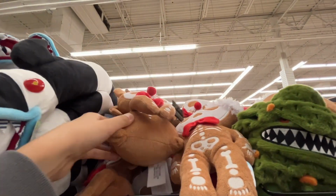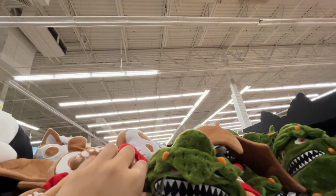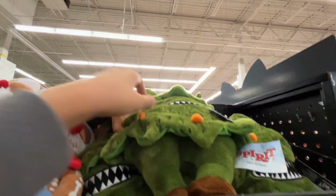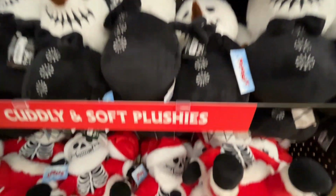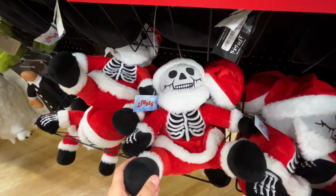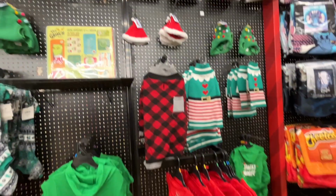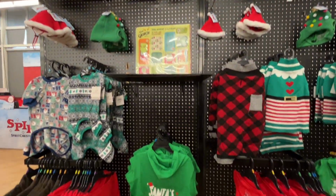We have a horror gingerbread reindeer. And then we have a gingerbread Santa. And one of the horror Christmas trees. And then we have some of the snowmen down here. And finally, my favorite, the Santa plushies, the skeleton Santa plushies, which are really cool. And these are $25. Back here, we have some more clothing and some dog costumes, which are really, really cool to see.